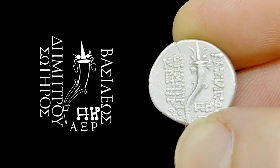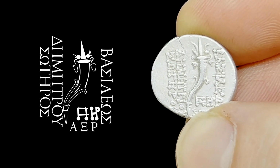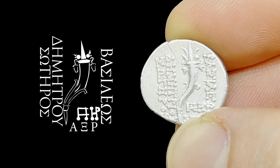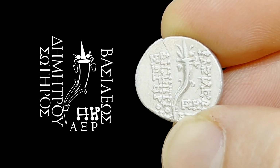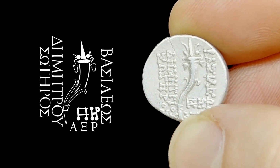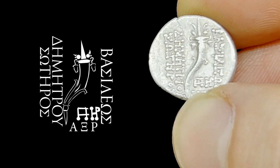This reverse is also quite full of legends. The later we get into the Seleucids' history, their coins tend to start having more and more text in them. In this case, we have Basileus Demetrios Soteros, or of King Demetrius the Savior, and a monogram representing the regnal year, which allows us to pinpoint this coin to the year 152 BC.